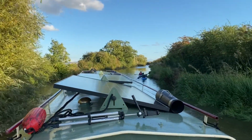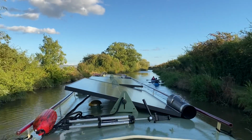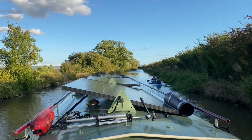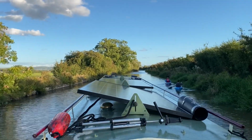Canoeists ahead, and I'm pretty sure the rule is paddle gives way to engine, engine gives way to sail. Pretty sure that's what the rule is. Coming through, boys.